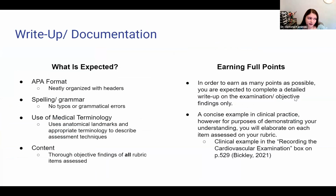So when you are doing your write-up or documentation on cardiovascular this week, it should be in an APA format, which means that you do need it to be neatly organized with headers. The spelling and grammar should be appropriate with no typos or grammatical errors. And you need to make sure you are using medical terminology, so anatomic landmarks and appropriate terminology to describe the assessment techniques. The content does need to be thorough of the objective findings only.